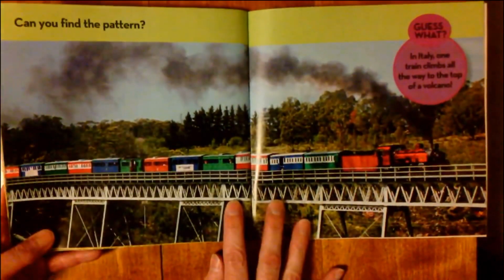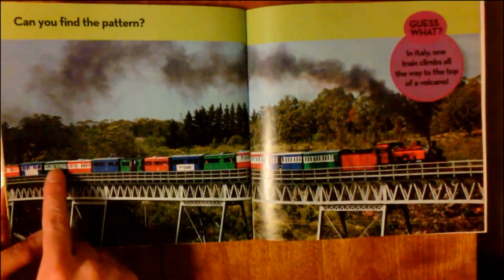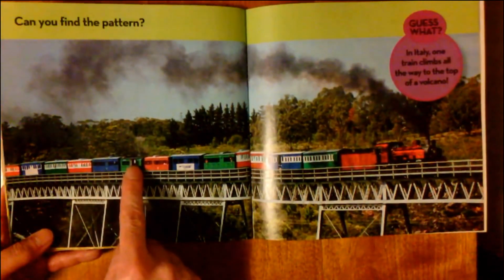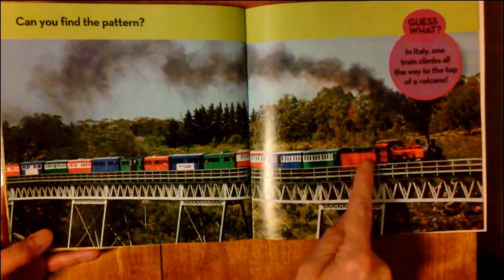Can you find the pattern? Red, blue, green, red, blue, green, red, blue, green, red. Guess what? In Italy, one train climbs all the way to the top of a volcano.